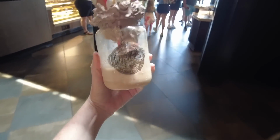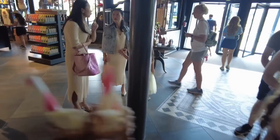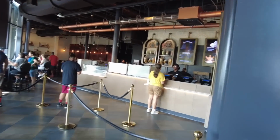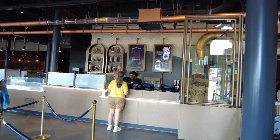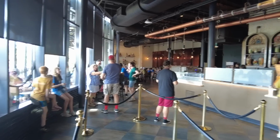I love it here. Another great thing is that your souvenir jar is yours to keep. It's plastic, but it's a really heavy plastic. It's solid plastic. And it's yours to keep, so we get to take the rest of our milkshake on the go. Also, you absolutely do not have to eat table service to have a Toothsome milkshake. You can come right in here and get one of Jacques' specialty milkshakes or the sundaes at this little ice cream counter. And there is seating inside as well for you to just grab your ice cream and eat inside without having a reservation or waiting for a table.